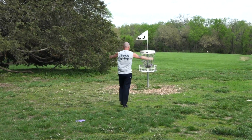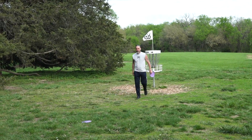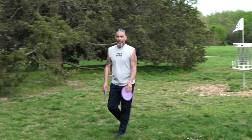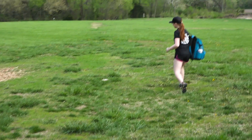Oh, the turbo putt from Paige's drive and the double peace sign flare to close it out. Keeping things knotted up between Team Paige and Team Oakley. What are you talking about? Beautifully executed turbo putt.